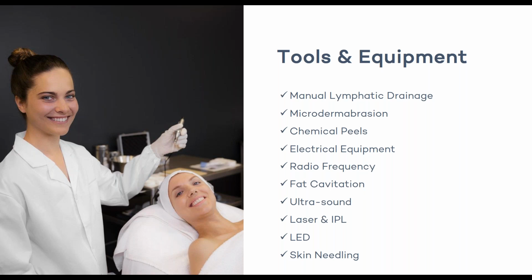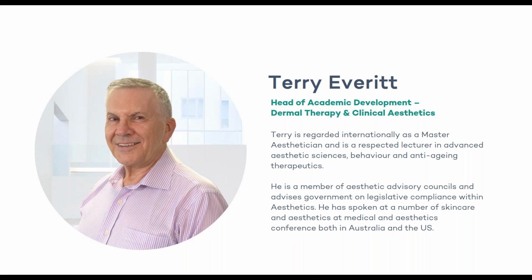The good thing though is we do always research what's coming out in the industry, and as I mentioned earlier, technology is always advancing. So basically when these new technologies do come out, we will be incorporating them into our clinics so that you're really up to date and current by the time you actually finish your degree.